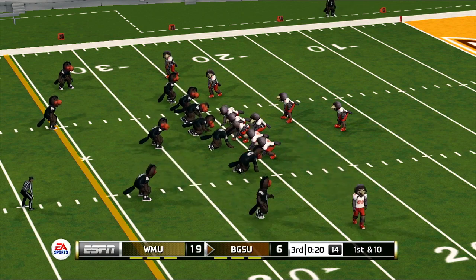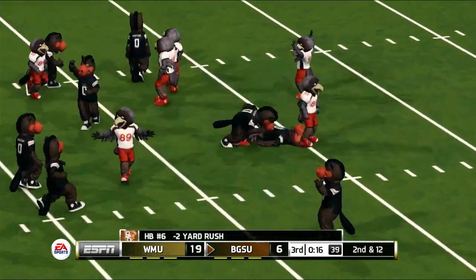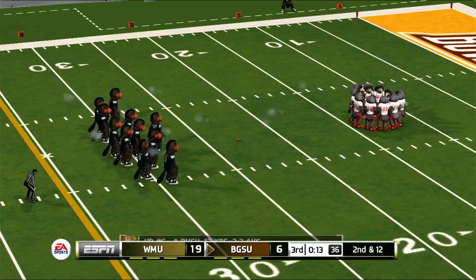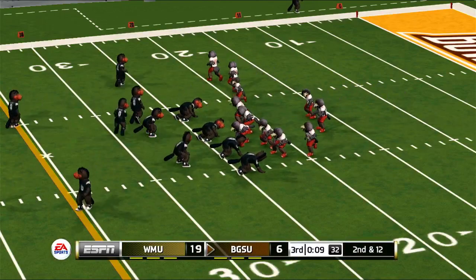Motion. They'll knock him down for a loss. Loss of two on the play. That'll bring up second and 12. It's second and 12. Ball on the 23.